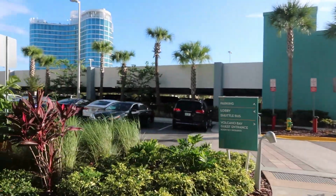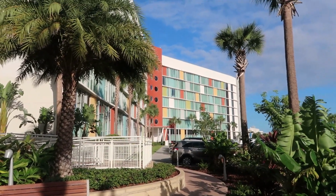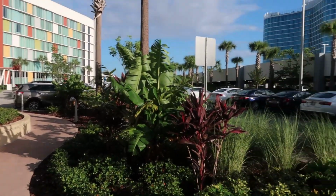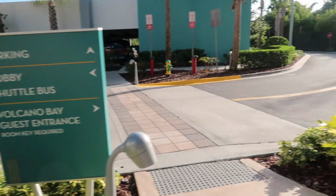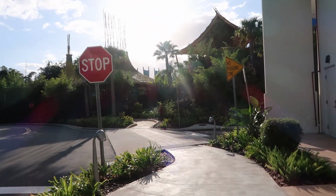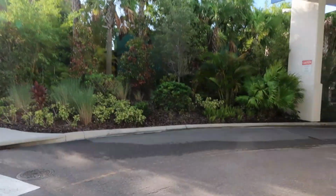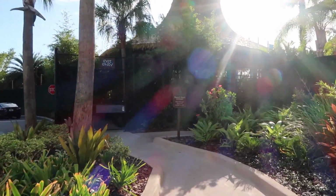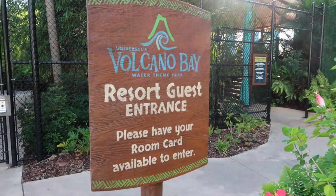You can also come along the front of the hotel as well. You can come all the way along the front of the hotel from the lobby, all the way down to the far end of the Americana building. Walk all the way along the length of the hotel, and you'll see this here: Volcano Bay guest entrance, room key required. So it's down here. Watch out for the little service road. And this is it here. This is the exclusive resort guest entrance to Volcano Bay.